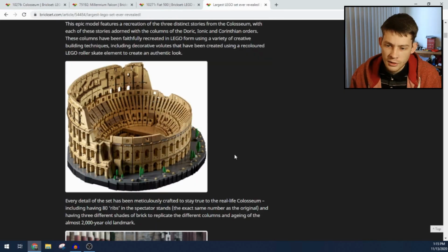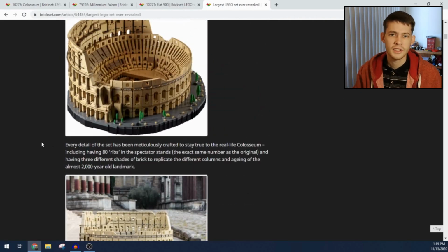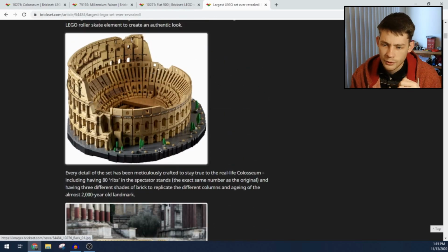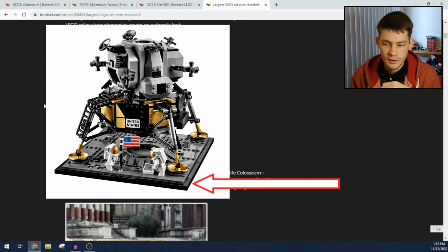So attention to detail wise, this is done really well. And yeah, just read through this. There's some notes about the scaling that's actually exaggerated upwards a little bit to help with that display. The base is kind of different from what we've done before. This is actually a Technic frame and brick built base on an ellipse shape instead of going with a rectangular shape. Like a lot of our architecture series sets are built on a rectangular plate base, similar to the Lunar Lander that I did buy. That was a set that I did want to get.